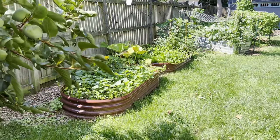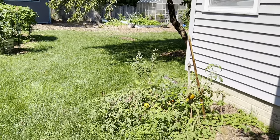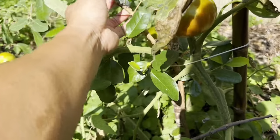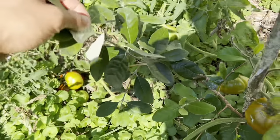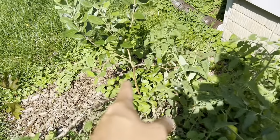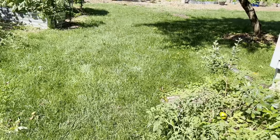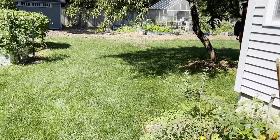So here in the backyard, he's got a lot of raised beds, and he has a massive backyard as well. Right here in this corner are some tomatoes, nice big juicy tomatoes. And then this is the pineapple guava. I gave him this plant, and it's doing really great. This pineapple guava is supposed to be cold tolerant in zone 7. So if you want to try growing some guava, check those out.